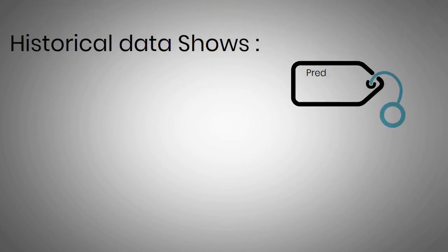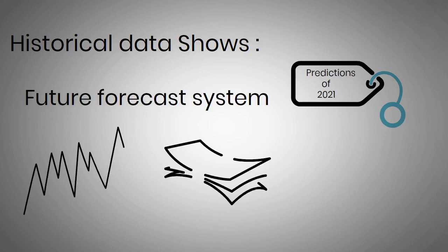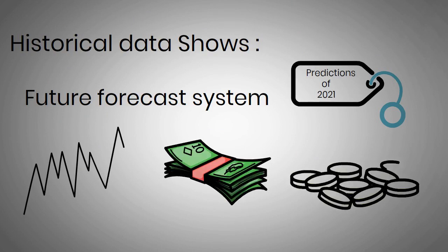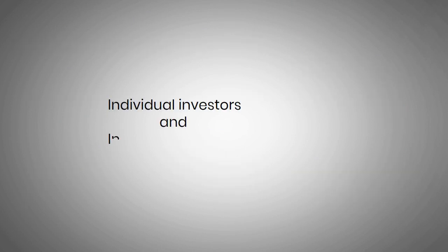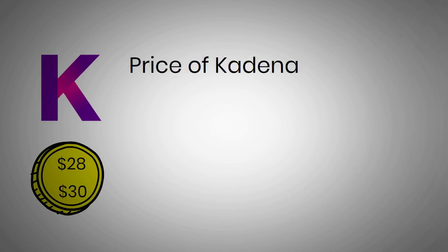The historical data shows Kadena's price could beat the predictions of 2021 and register new highs. The future forecast system is more bullish on digital assets than money market instruments and fiat currencies. Individual investors and institutional investors are also looking for profitable future investments in cryptocurrencies. Kadena coin price is predicted to begin at $28, eventually recovering to $30. Based on our KDA forecast, the price of Kadena will touch a maximum price of $33 within 1 year.